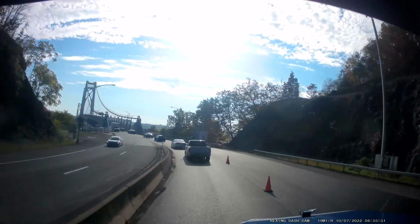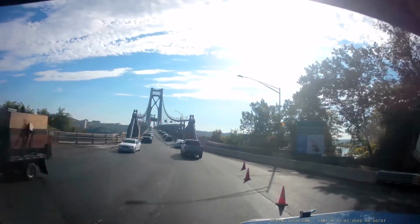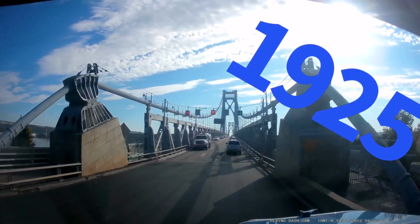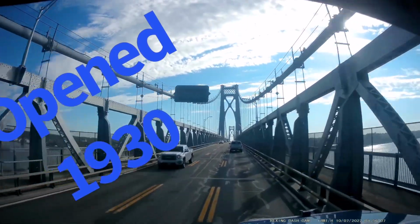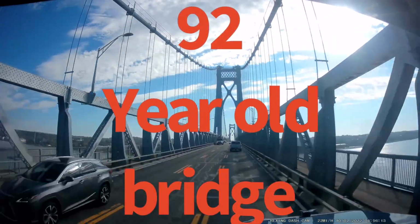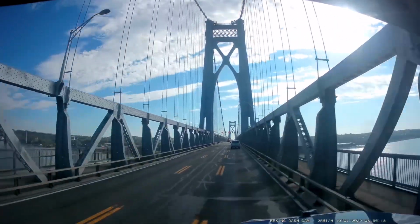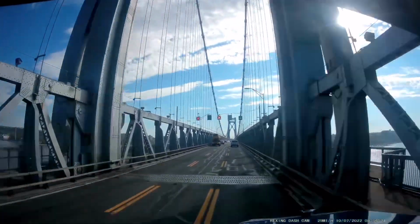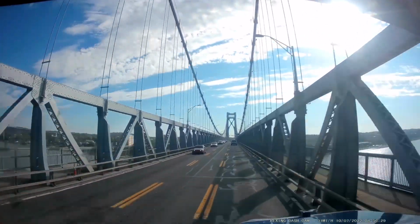Okay, I did a little research on this and I found out the Franklin Delano Roosevelt Mid-Hudson Bridge started construction in 1925. Look at this. And they finished in 1930, which means this bridge opened in 1930. It is a 92-year-old bridge. Yeah, that's why it's kind of small. That's why the girder design is different. And yeah, 92 years old. Obviously, it can handle the weight that has to go across it.